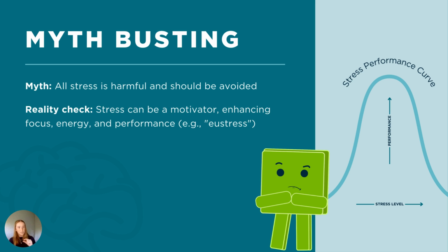And so we're going to switch gears just a tiny bit and dive into some myth busting. So I want to start with the belief that all stress is always bad. This myth or misconception is pervasive, but it's not entirely accurate. While it's true that chronic stress can have detrimental effects on your health, stress in moderation can actually be really beneficial. And this is known as eustress or positive stress.